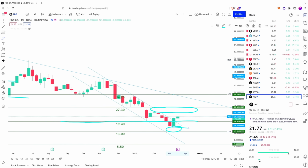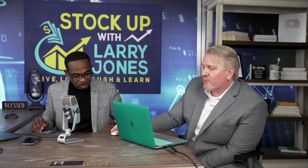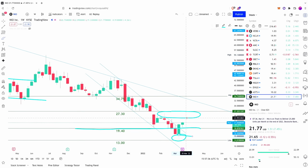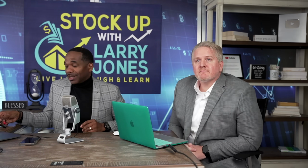Again, we talked about this with the S&P 500. What we would really like to see at this point with NIO, as well as the market, is we'd like to see this massive move up digested. We'd like to see it pull back a little bit, and we'd like to see that 19.40 area become an area of support. Okay, right? 19.40 is the area of support.